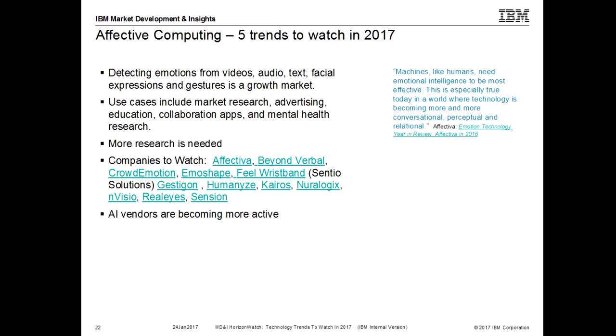And then affective computing I call out as well for you on the phone here today, which is detecting emotions, right? I've been watching this space over the last 2 or 3 years, and there's more and more startups and more and more interest by companies here, and so that's an interesting area.